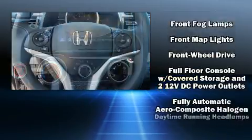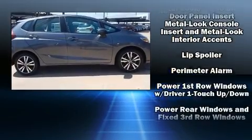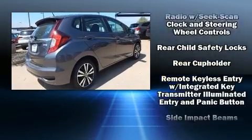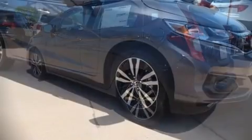For drivers who enjoy the natural environment, a power moonroof allows an infusion of fresh air. Audio features include an AM/FM radio and 6 speakers, enhancing the audio experience throughout the interior. Take assurance in side curtain airbags, providing head protection in the event of a severe collision.